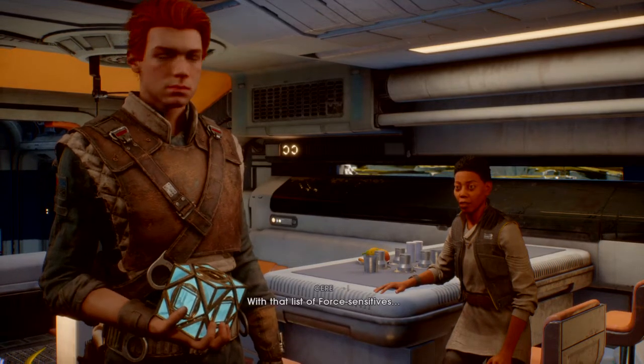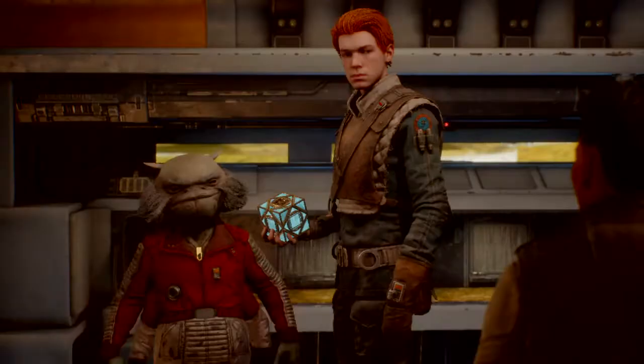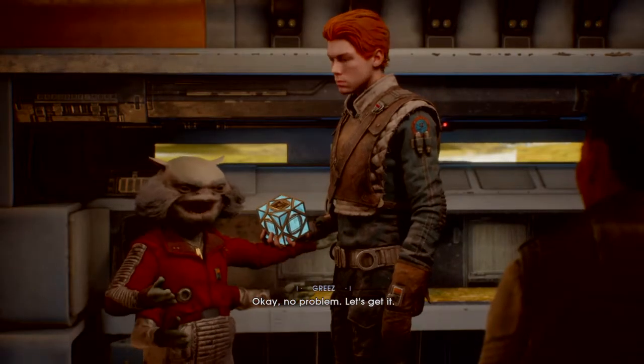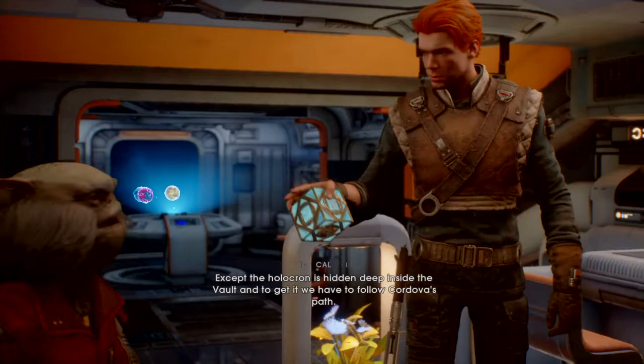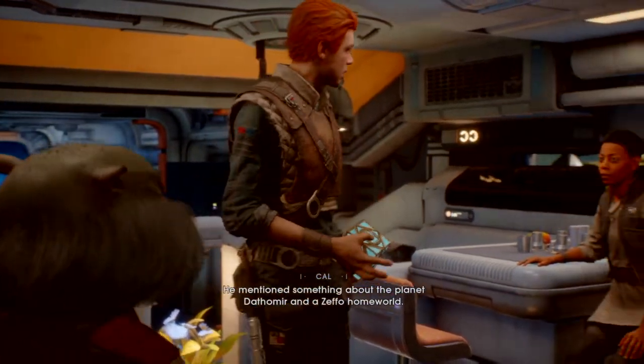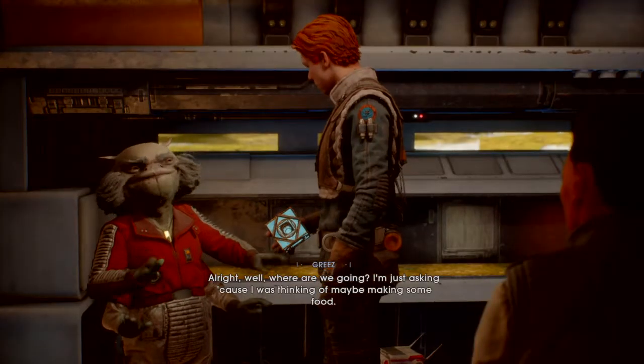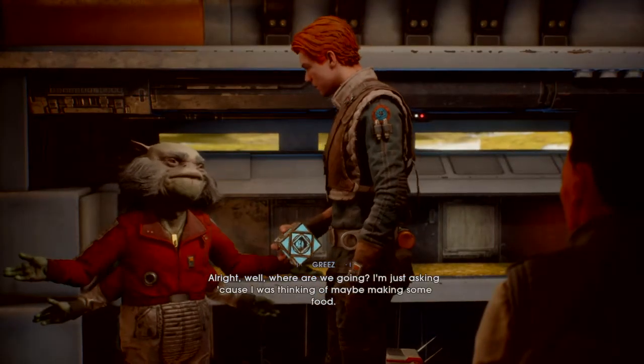With that list of Force sensitives, we could rebuild the Jedi Order and defeat the Empire. Okay, no problem. Let's get it! Well, except the holocron is hidden deep inside the vault, and to get it, we have to follow Cordova's path. He mentioned something about the planet Dathomir and a Zepho homeworld. All right, well, where are we going? I'm just asking because I was thinking of maybe making some food.